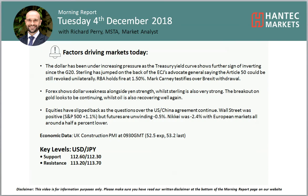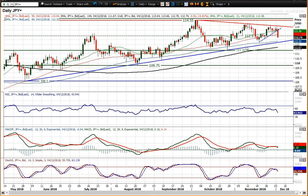Analyst at Hantec Markets. Looking at dollar yen, which has broken sharply lower actually, the yen strengthening, the dollar under pressure, and that has significantly changed the near-term outlook. That little uptrend that we have been seeing developing in the last week or so, a couple of weeks, which looked to be ready to test this sort of drifting downtrend, has now broken sharply to the downside.